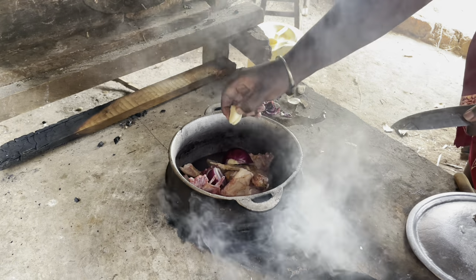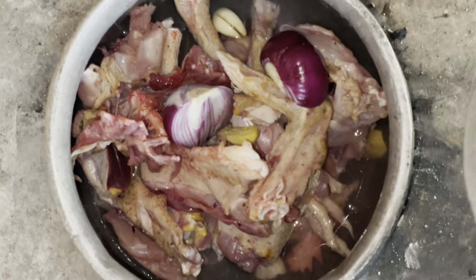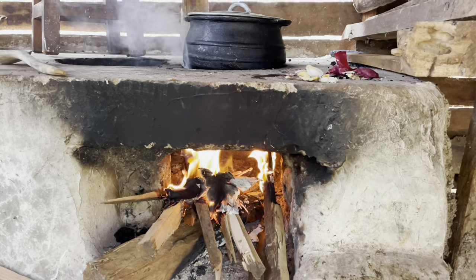Then put one garlic and ginger. Now I'm going to close the lid and let it boil. I'm going to let it boil here.